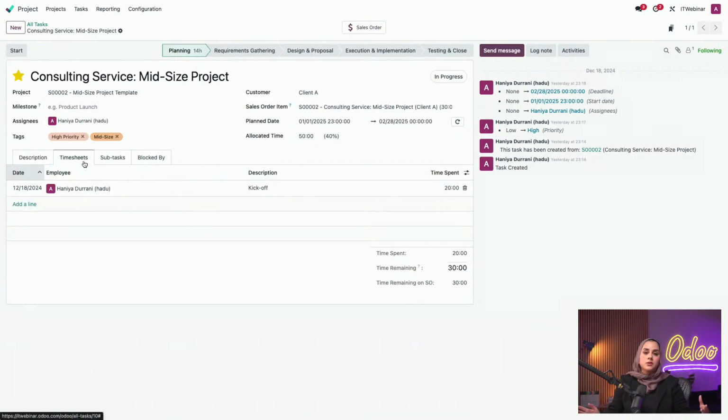Moving over to the timesheets. Now, whoever the project manager is that is directly assigned to this project over here, they'll be able to track and add their time in here. Now, that's one way of adding time. But let's just say you wanted to set a timer as well. You can most certainly do that. So let's go ahead and see what that looks like. I'll go ahead and click on Start.